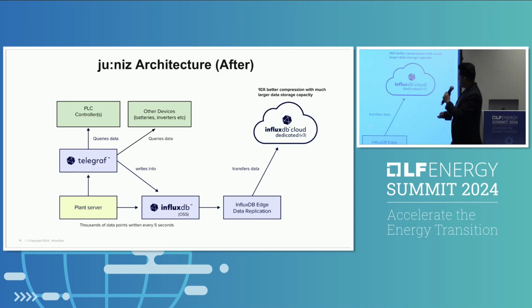But then we had something called InfluxDB. We saw this earlier, edge data replication. That allowed data to be stored on InfluxDB Cloud. Initially they were on V1 of our database, which is an older version of our database, and they moved to V2. And now finally they are running open source, but they're also running on the V3, the latest database.